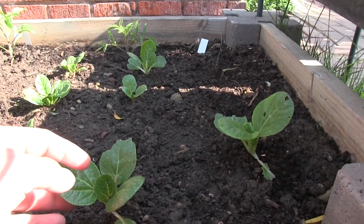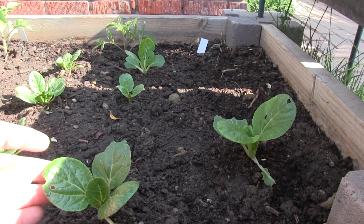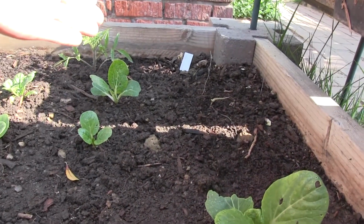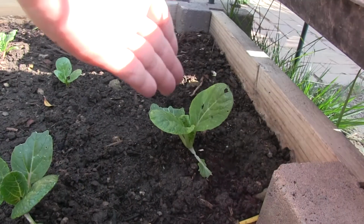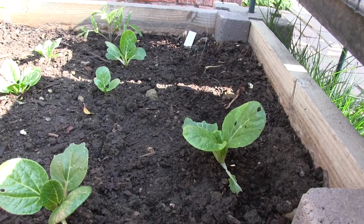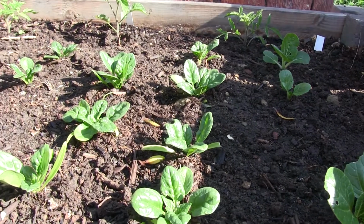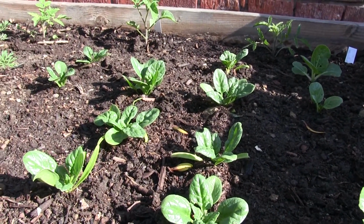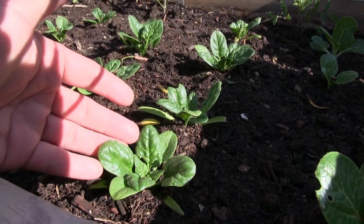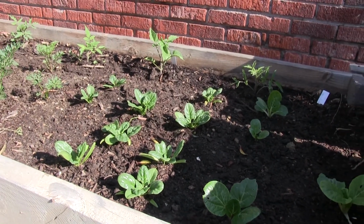Some of our bok choy. So, though it works out, Mother Nature will go and thin out plants for you. We had, let's see, 1, 2, 3, 4, and then probably 5, 6, 7, 8, 9 bok choy plants, but it ended up that we have 4 remaining. Our spinach, they continue to grow uninhibited, and they're looking really nice right now. I think we're gonna get a good spinach harvest.